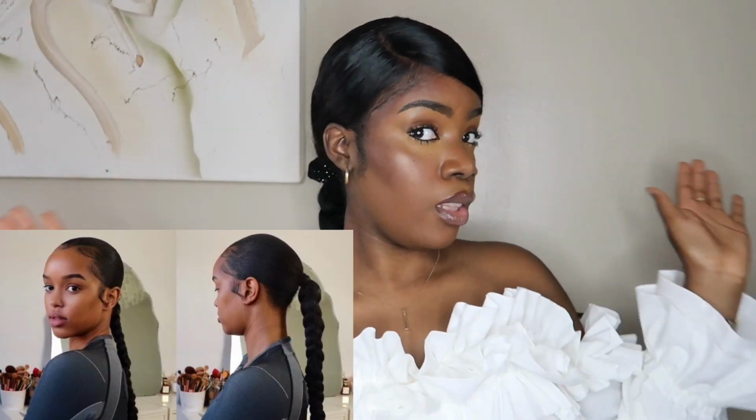Slick backs, whether it's a low bun at the back, a low ponytail, a high ponytail, a bun. Sleek buns look very classy, very expensive. They look very neat, so you have to make sure it's neat. I didn't say messy bun, I said sleek bun, a slick bun. Okay, however you say sleek, slick, you get what I'm saying.